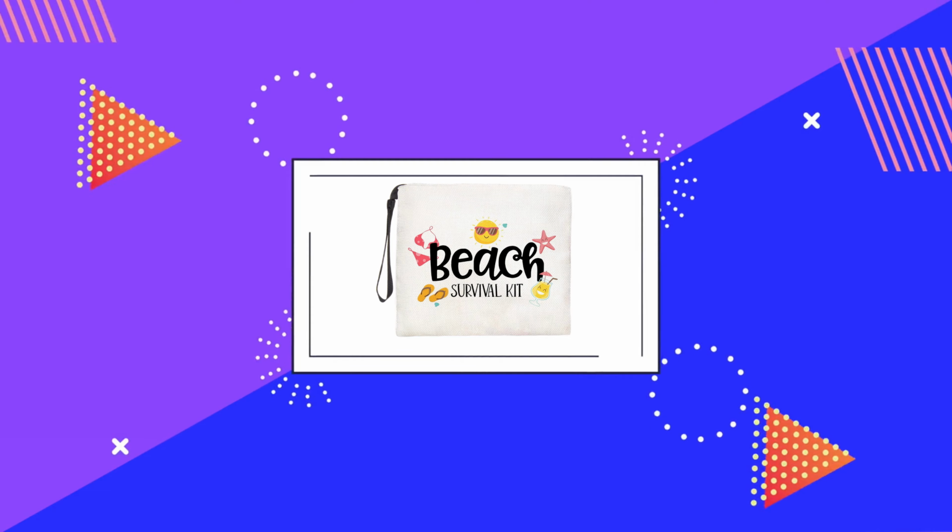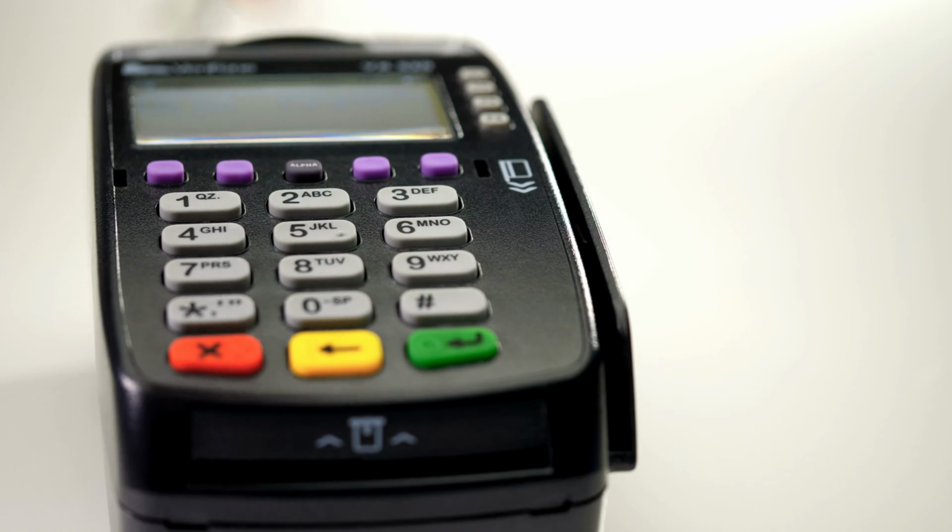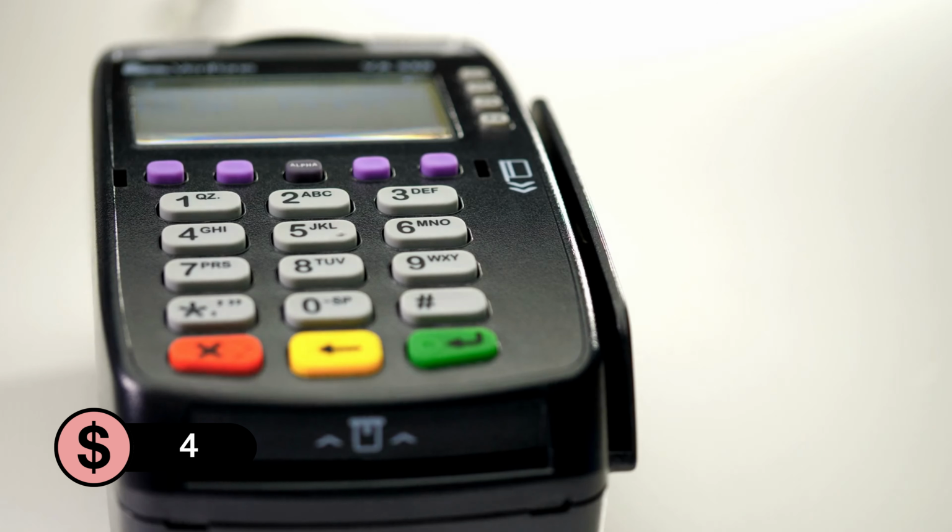Available in white, this bag is priced affordably at just $4. Customers love its practicality and stylish design, with many praising its durability and generous size for organizing their items.